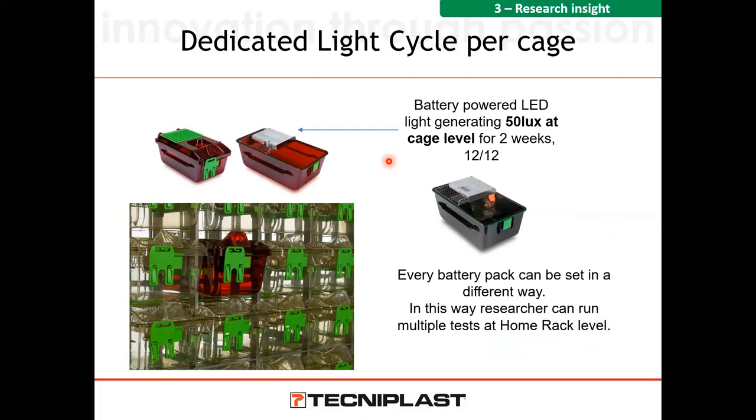So on average, it's going to go about 2 weeks, which meets the average calendar day cage change schedule. But do know that every battery pack can be set in a different way. So this allows the researcher to do different time studies or endpoint studies with circadian rhythm on the rack at the same time.